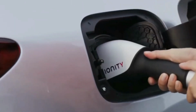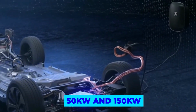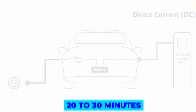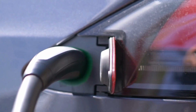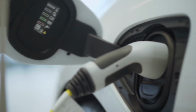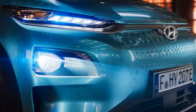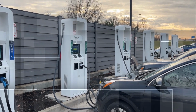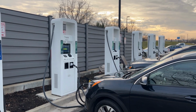Rapid chargers use direct current and are usually rated between 50 and 150 kilowatts or more. These chargers can top up a battery incredibly fast, sometimes in as little as 20 to 30 minutes. However, with that speed comes a lot of power, which puts extra strain on the battery cells. Rapid chargers are ideal for times when you're on a road trip or need a quick top-up to reach your next stop. They're not meant for everyday use though, and frequent rapid charging can impact battery health. So fast chargers provide a comfortable level of charging that's great for everyday needs, while rapid chargers give you the option to charge quickly when you're in a rush.